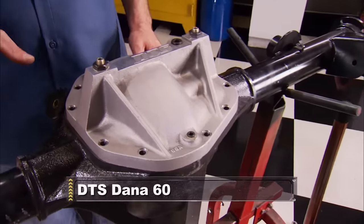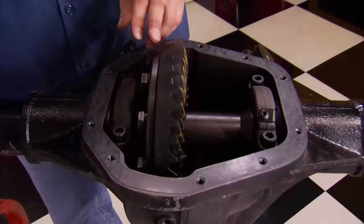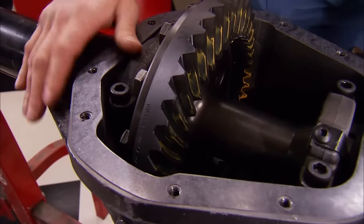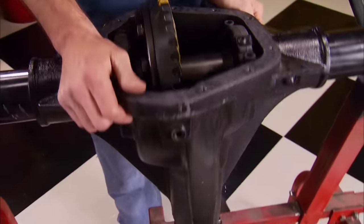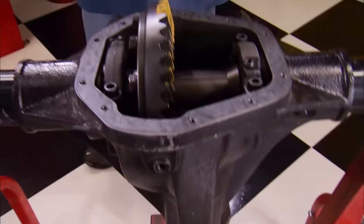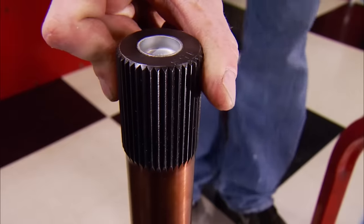Now, this is a custom Dana 60 from DTS. It uses one of their rear support covers, as well as a set of 456 gears and a spool. The spool is going to allow both rear tires to turn at the same time and the same speed all the time. This thing uses Timken bearings and seals throughout, as well as a chromoly 1350 yoke and straps.